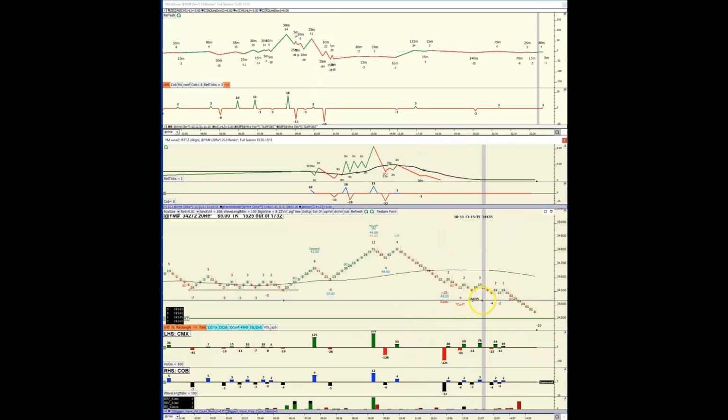All right. There are other indications. You can take a look at internals and things like that, and they'll help you as well.